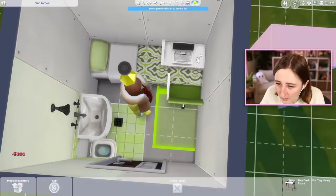Okay, and then I have to delete these extra ones that I placed to try and fix the weird slotting. How can I even do that? I want those gone. It's glitched because of the microwave. Okay, microwave goes back. We size it down twice. Let me put this back. Okay, that's what I wanted.